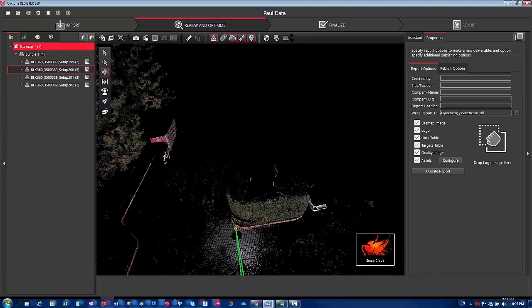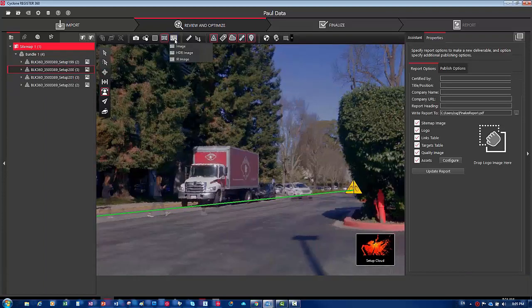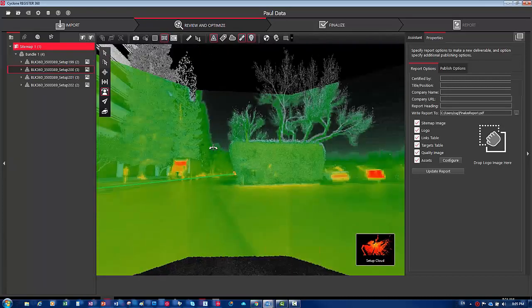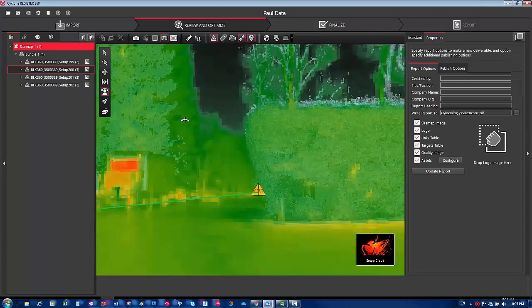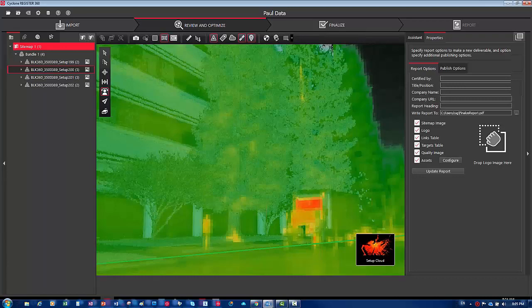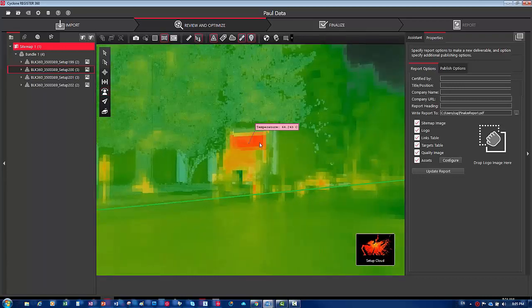And the BLK has an IR camera inside of it, right? And so we can go to the IR image. I'm going to go ahead and turn off the point cloud and then turn on the IR image. Here's the IR image that is imported if the IR was collected in the field. And you can see here this is a temperature map that is applied as an image. And what you can do is you can go ahead and click and get a measurement from the IR image. So anywhere you click here, and you can also have this in Fahrenheit too. You can have the temperatures read out in both pieces of software. Okay.